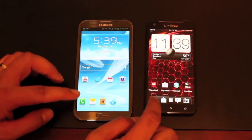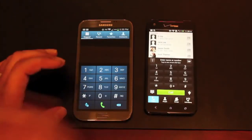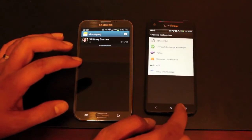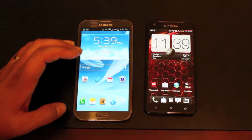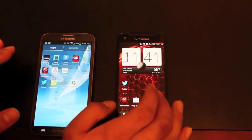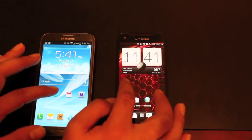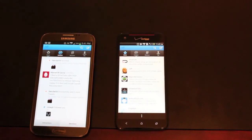We'll boot up both phone applications. Almost instantly there. We'll boot up the text messaging applications. Same thing, almost instantly. Now we'll go to a third-party application. We'll open up Twitter. Okay, the Galaxy Note 2 seemed to have beat it, but I may have... Let's try that again. Okay, they open those up just about instantly.